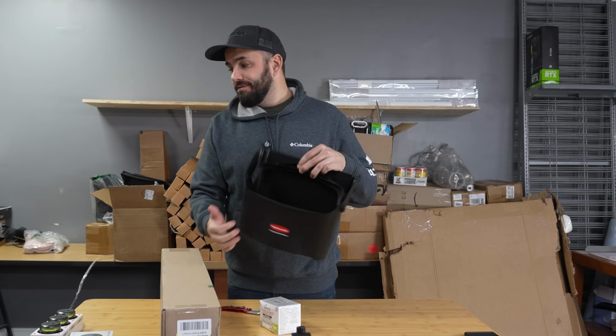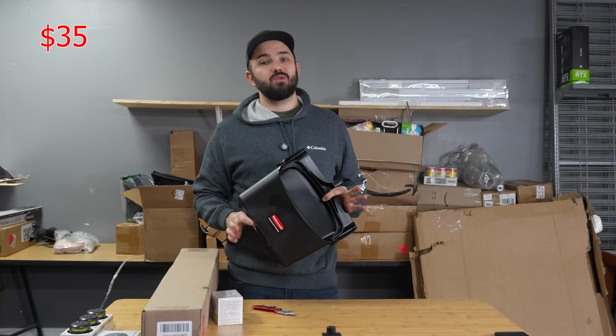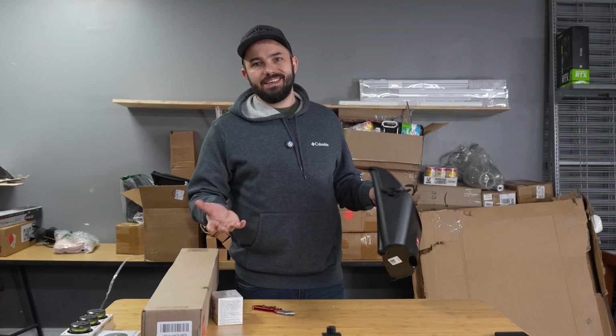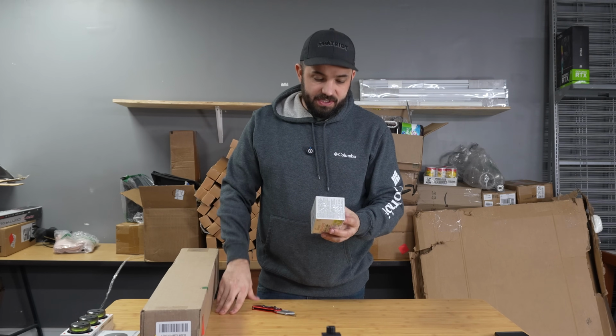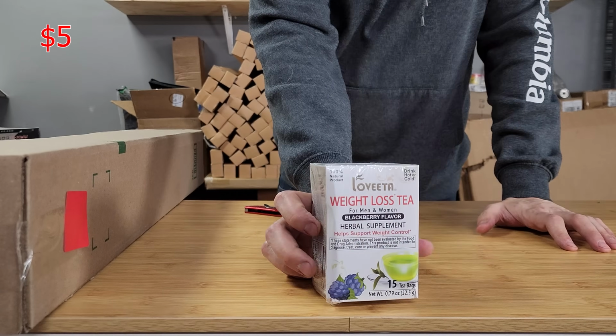All right, next up we have 2 of these. They are Rubbermaid dustpans, industrial. Now they're about 35 bucks retail, but they also come with a pole, so value is kind of hard to give on that one. Next up, we have some Lovita weight loss tea for men and women, blackberry flavor.